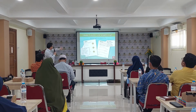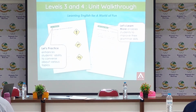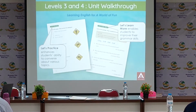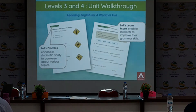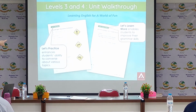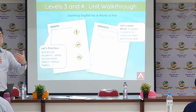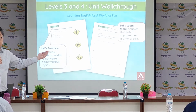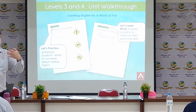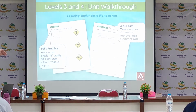Okay, the left side is more practice on direction. The right side is getting them to practice grammar. If you look at the top part, the one in the box is an example. When we ask students to do something, we always give an example. Of course, the teacher will explain, but when you ask them to do it, there's an example, and then they can do the rest of the questions.